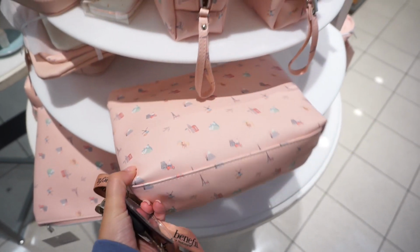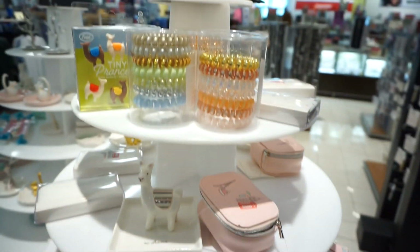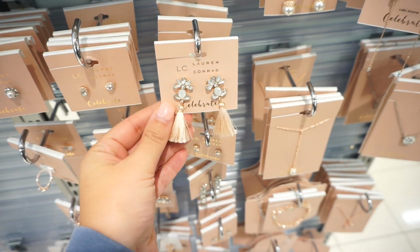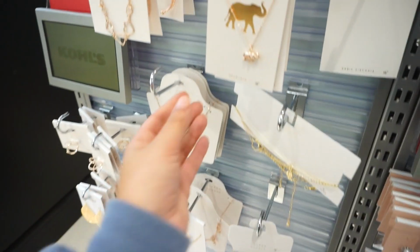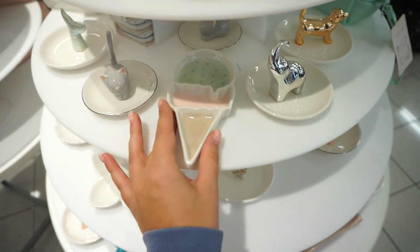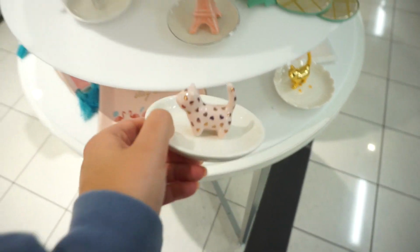Everything over here is so cute. These makeup bags. So cute. Love these. These are really pretty from Lauren Conrad. She has a bunch of jewelry here. I love these. These are a little bit more dainty. So pretty. This little elephant. So cute. How adorable is this? And this little ice cream one. Flamingos. Oh my goodness.